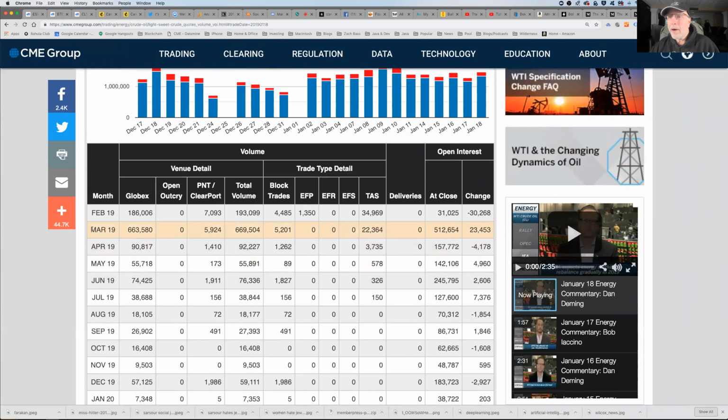But if we look at March, it is by far the heaviest volume. When you see one that is just by far the most volume, that is what's called the front month. And anytime that we're putting a trade out there with a futures contract, that's the one that we're trading, the one with the most volume. Now, of course, oil has a lot of contracts, and so it might get a little confusing, but that's not confusing at all. 669,000 is way bigger than 193,000 and way bigger than 92,000. It's pretty obvious that the March contract is the contract that we're trading.